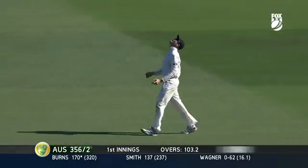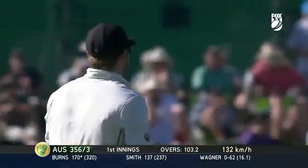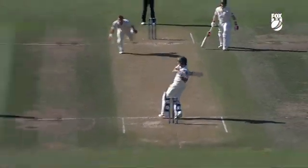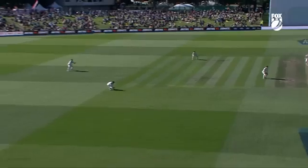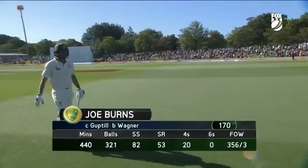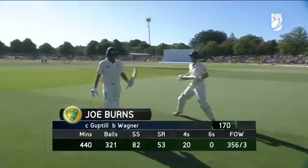Taken! It's worked, finally. The partnership has been broken. It was a good stroke. In many ways, it was unlucky because he's hit it down deliberately. Burns is out for 170, 356 for 3.